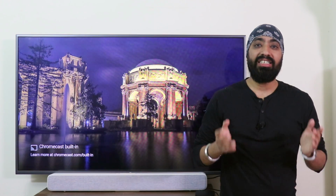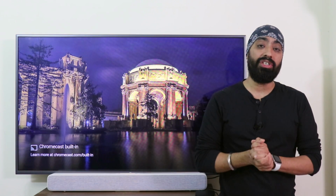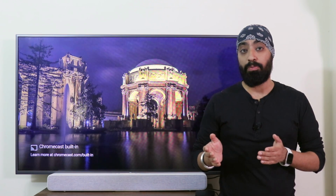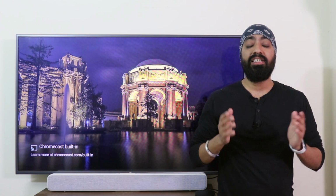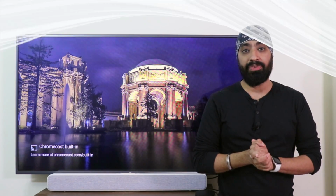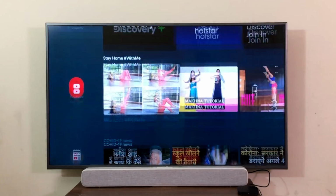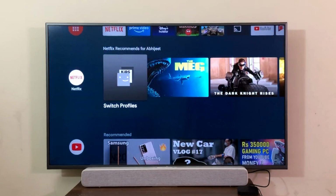Wow. That was really good and I could barely notice any latency. So now, even if you have connected your Mi Box to a portable Bluetooth speaker or Bluetooth headset, the experience is going to be a lot better. So these were the fixes and updates. Overall, the OS was also extremely smooth and I didn't experience any lag or problems.